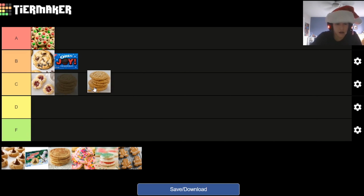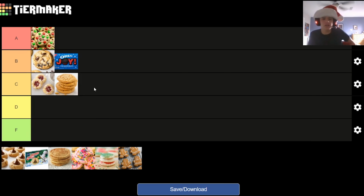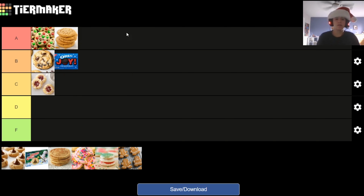Let's see. This is peanut butter cookies, like peanut butter chip cookies. I love a peanut butter chip cookie. I think peanut butter chip cookies are delicioso. I love peanut butter, I love cookies, and these do a great job of combining the two aspects. Those are an A tier cookie, without a doubt. There's no doubt about it.